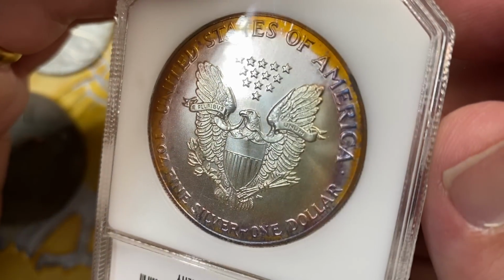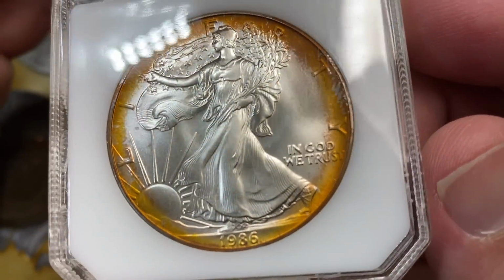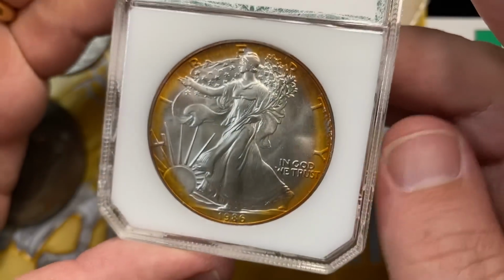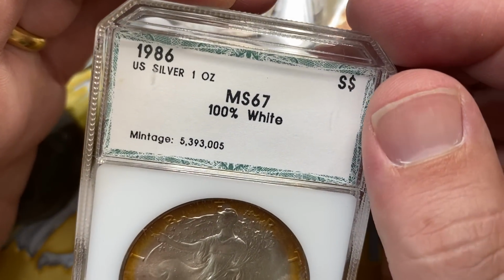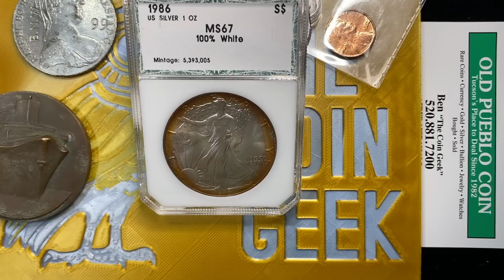So I found the 67 to be kind of interesting because it has overall a pretty nice look to it. Maybe there's a ding on there somewhere that's going to knock it down a grade, but I've seen plenty of mint state 60, mint state 70 coins that don't look this nice. Not on an 86, mind you. But anyways, randomly random 1986 PCI holder, the good old days of PCI with the green labels, and they said 100% white, and it was 100% toned.